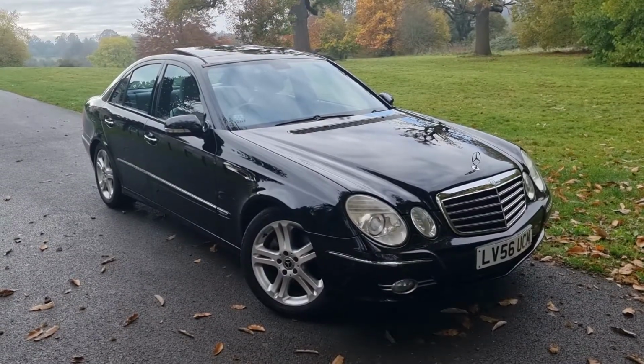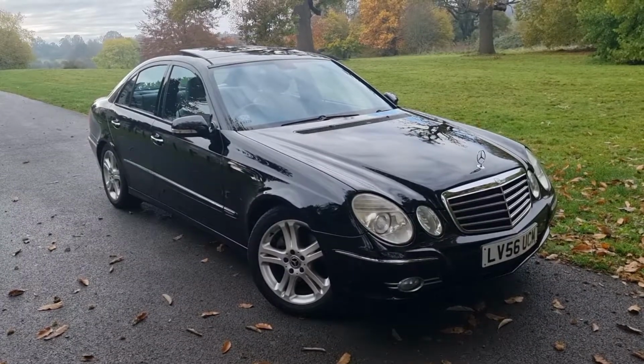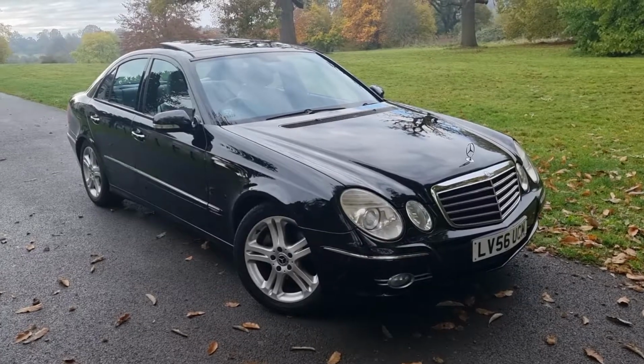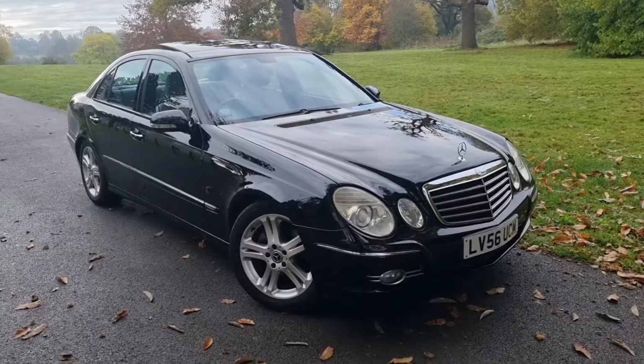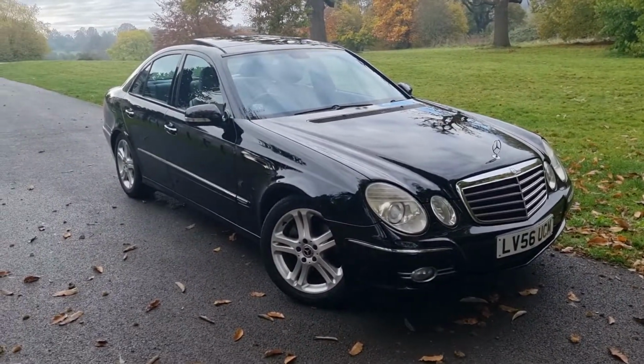Hi, this is Monty from Mopar Vehicles and welcome to another one of our detailed vehicle appraisals on a car that's just recently come into us. This is our lovely 2006 facelifted Mercedes-Benz E320 CDI Avantgarde, really high specification car, covered 62,000 miles.